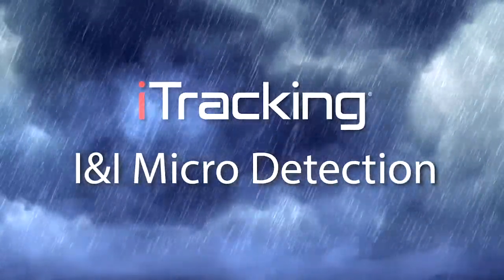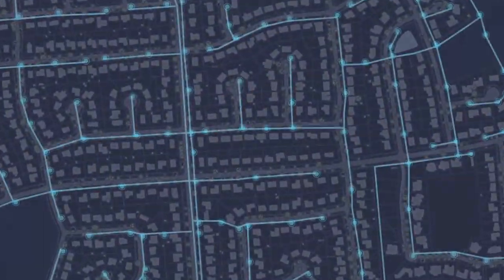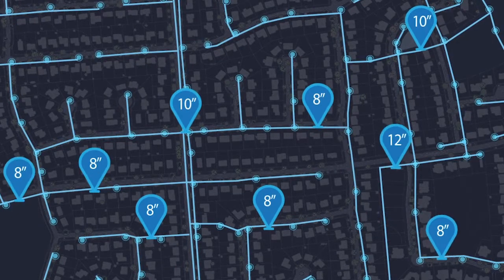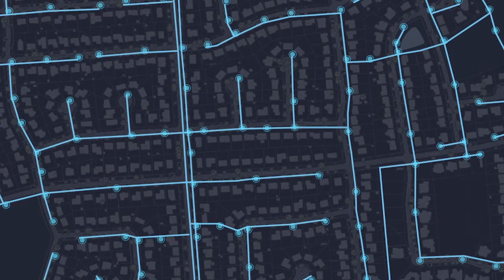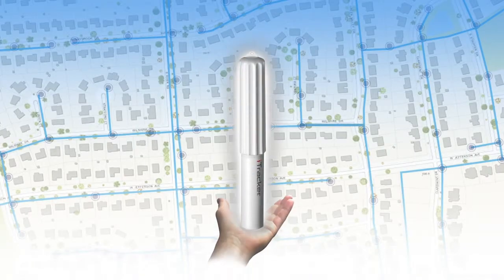iTracking, a simple, safe, and inexpensive system for pinpointing I&I down to a pair of adjoining manholes. Since most wastewater collection systems are made up primarily of 8, 10, and 12-inch pipes, and hundreds of sanitary sewer evaluation studies have proven that 80% of all I&I resides in just 20% of the collection network, the key to a successful I&I study depends on being able to isolate the 20% of the system responsible for 80% of the problem. This is exactly what iTracking was engineered to accomplish.